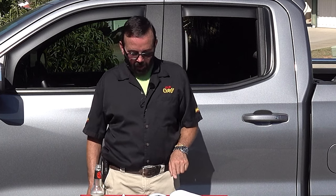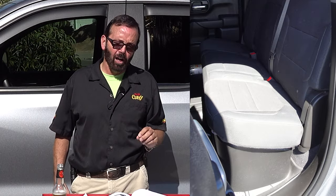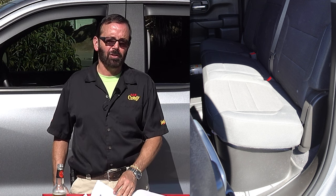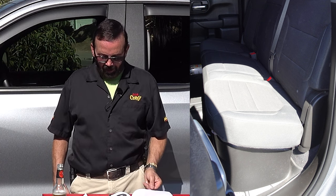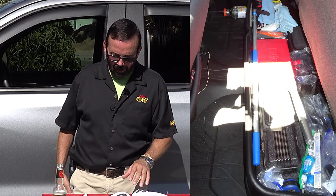Now, here in the back seat, underneath the rear seat, I have the under seat storage by Husky. It is called the Husky Gearbox, $150, and I did do an installation video on that. And as you can see here, it does hold quite a bit of stuff.